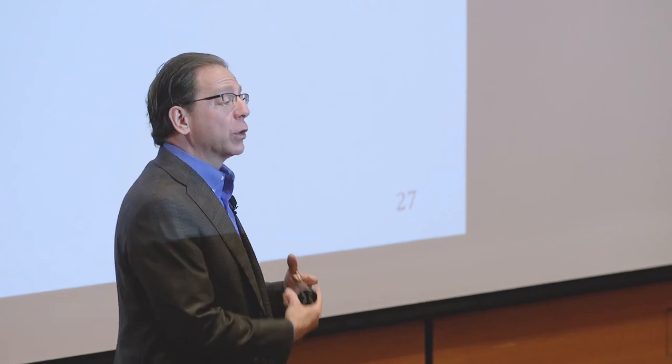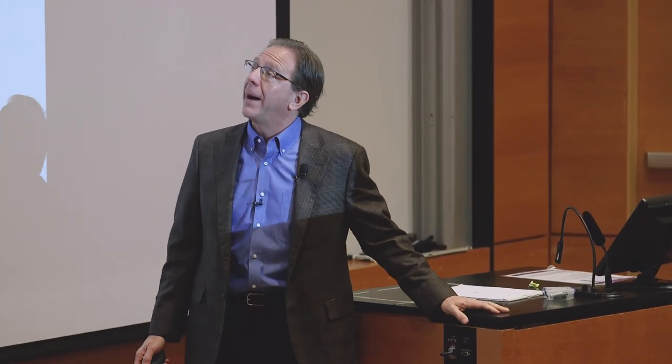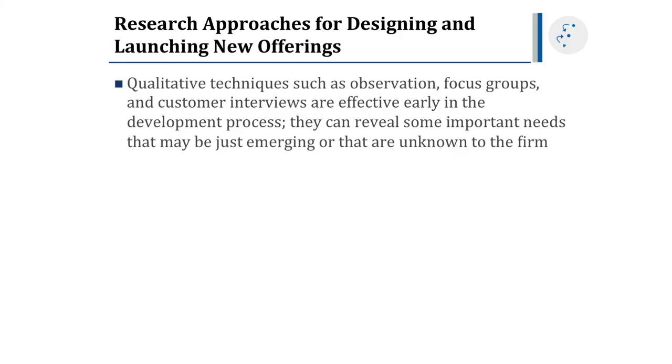And that gave them an idea. Customers didn't tell them they needed a Swiffer. They saw it by observing. And then they worked backwards to design a product that would solve that latent customer need. Remember, some of these needs the customers don't know about. Okay. That would be qualitative research.